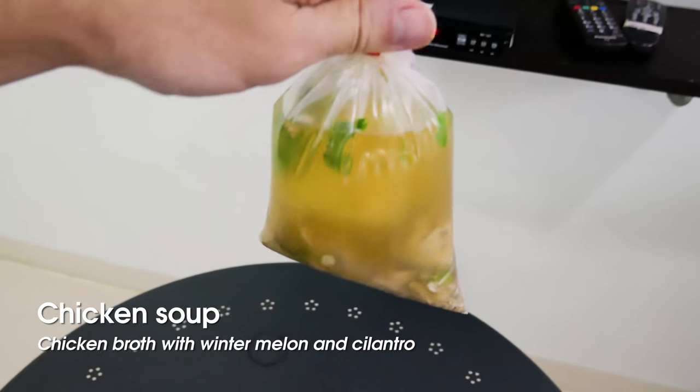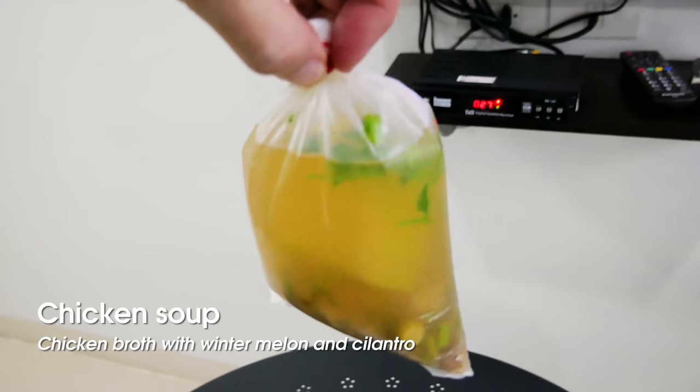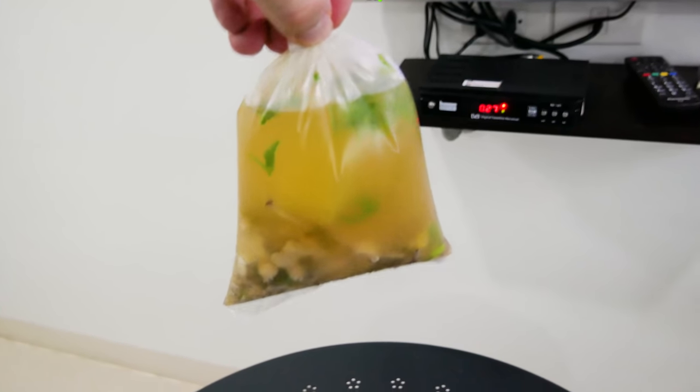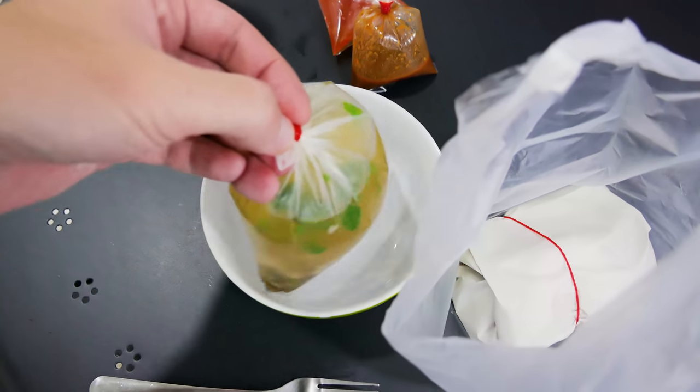This is chicken soup in a bag. Oh my God, it's so hot, I can't even hold it. You can see in there, there's some cilantro and there's pieces of chicken. I guess this is like chicken soup. So I've got a bowl here for that.